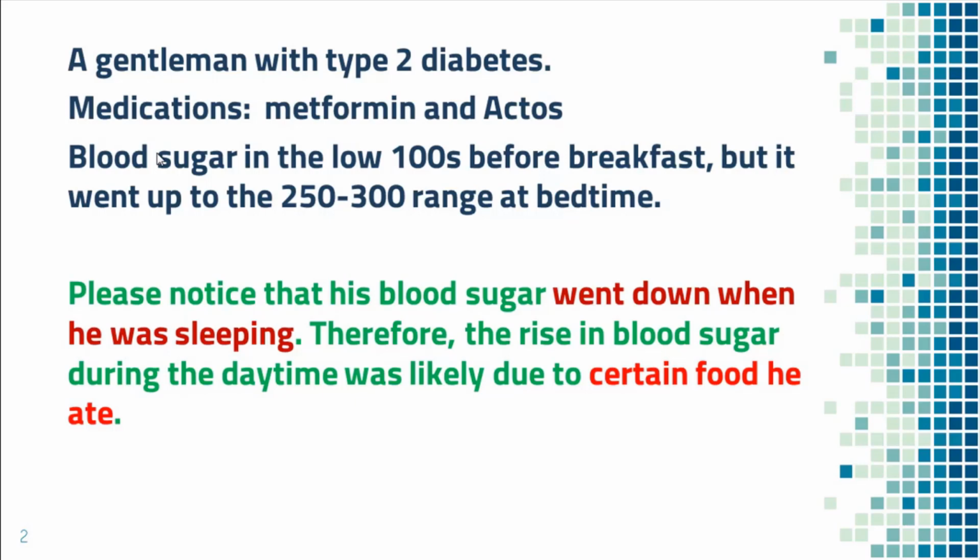Since most people do not eat when they are sleeping, we can say that his blood sugar tends to drop when he was fasting. So the jump in the blood sugar during daytime is likely related to something he ate during the daytime, although occasionally stress in the daytime can also drive the blood sugar up.